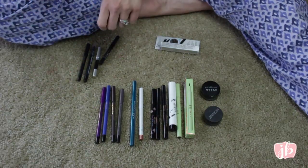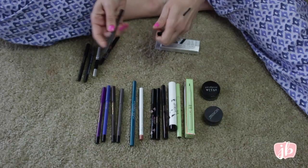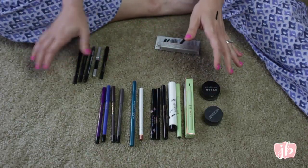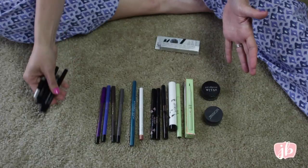This MUA one, let me try this one. I haven't used this in a while. It says it's their Intense Color Gel Eyeliner. I mean, they're all good. So I don't necessarily feel the need to get rid of any of these because I know I will totally use them up and go through them, and I love that I will.